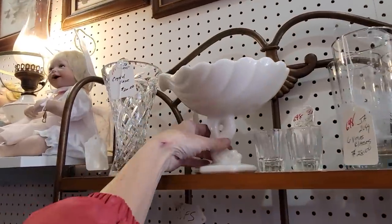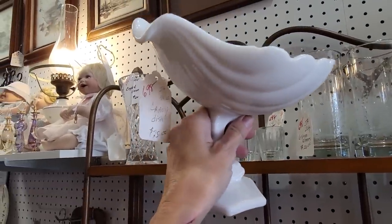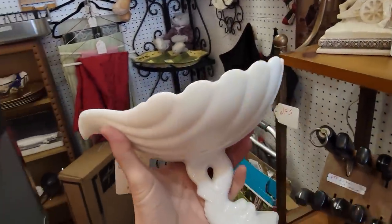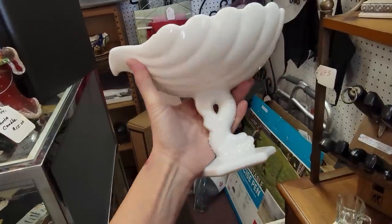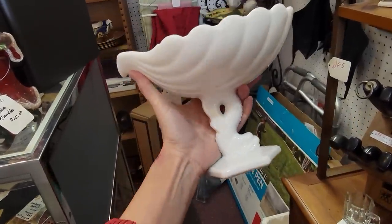Oh, look at the little, they call this a dolphin. It's a fish. We know it's a fish, but a gravy pot. That's really kind of cool. It's 25, but it's 30% off. I don't know why they do that. This, again, would only be like 14, 15 bucks, and it's a really super cool piece. I think I'm going to grab that one, too.